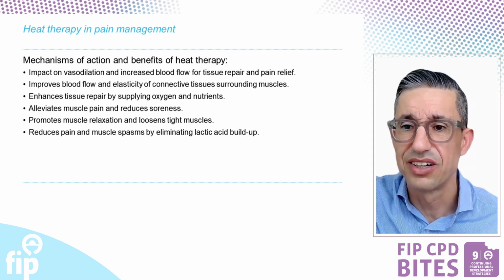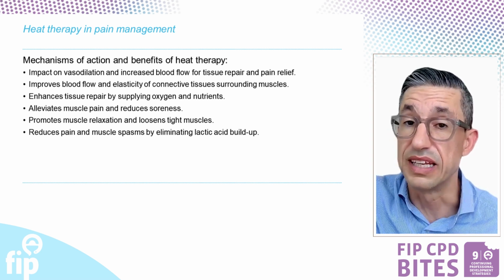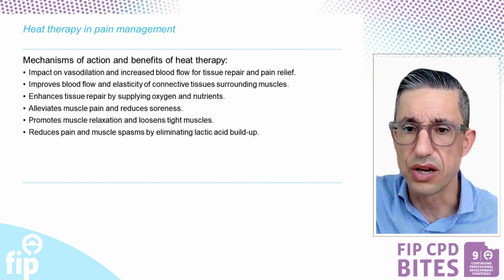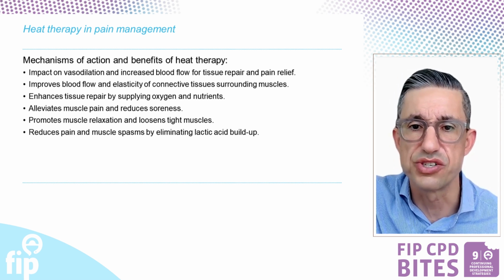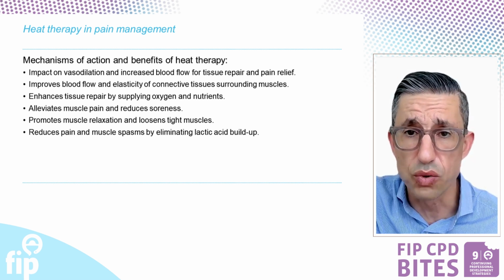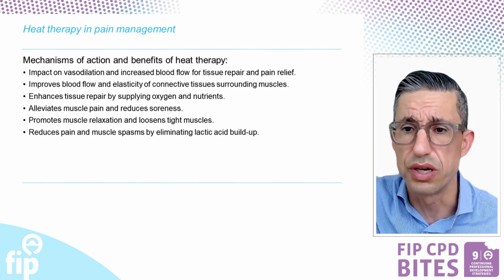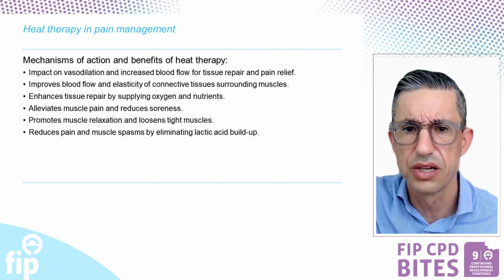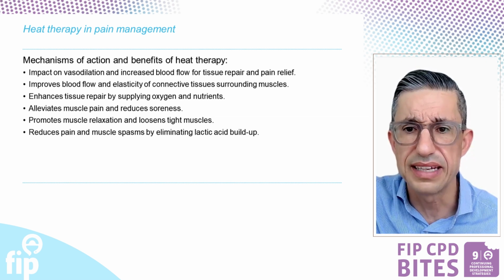Heat therapy, also known as thermal therapy, induces vasodilation. This process increases blood flow to the affected area, supplying oxygen and nutrients necessary for tissue repair, and also promoting muscle relaxation. Heat therapy has been shown to alleviate muscle pain, reduce soreness, and loosen tight muscles, making it a valuable adjunct to drug therapy.